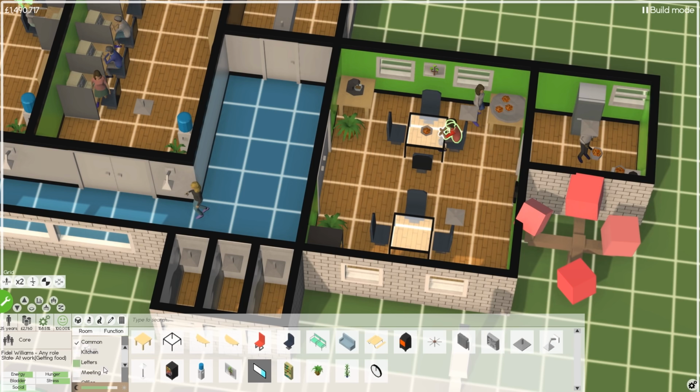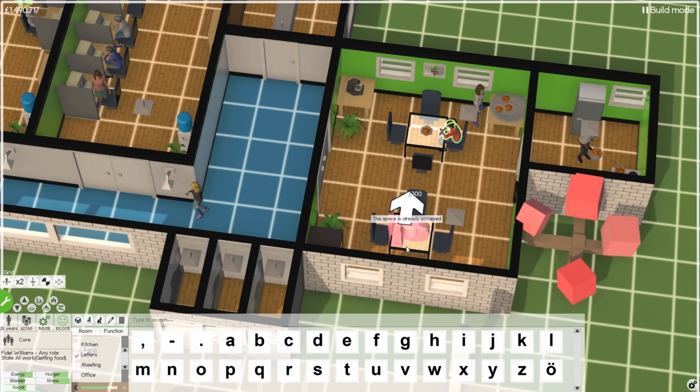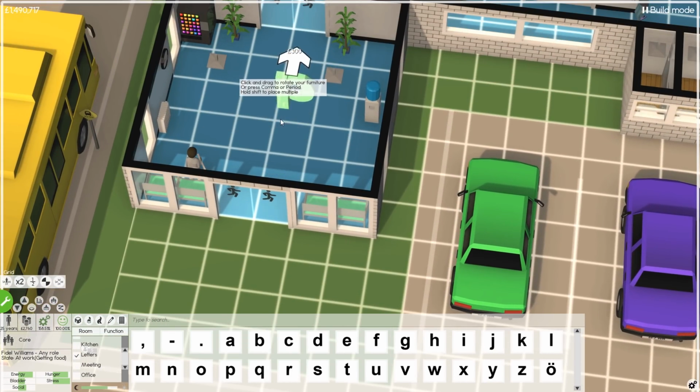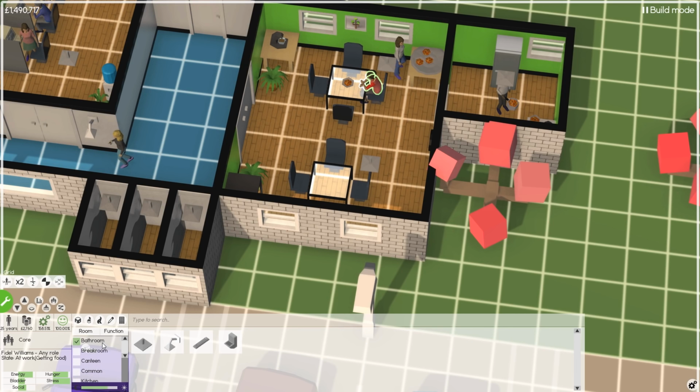Where's toilets? The utility? No. Outdoors. Office. Meeting room. Not done that yet. Letters. Oh yeah, I got this mod. It's the first one I've downloaded. It doesn't seem to want me to place it outside, but I want to write the name of the company outside at some point. I need to check how that works. Common. No, just common things. Canteen, break room. Oh, bathroom.